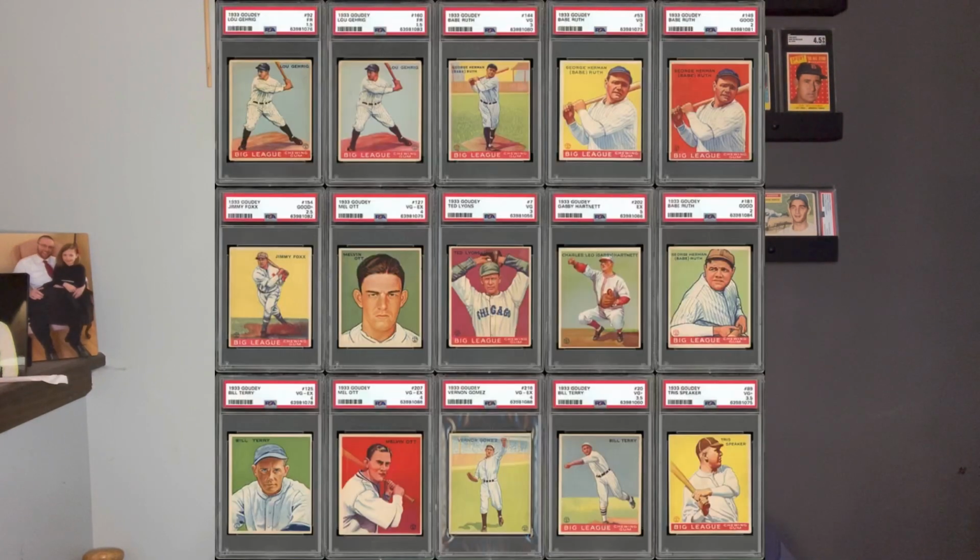And this is one I had never seen before. Maybe I'll do a video on this at some point. 1911 to 1916 Cotton Cigarettes T216 Honus Wagner SGC 4, sold for $81,000. Neat card. And then there's a 1933 Goudey set, PSA graded, sold for $74,000.